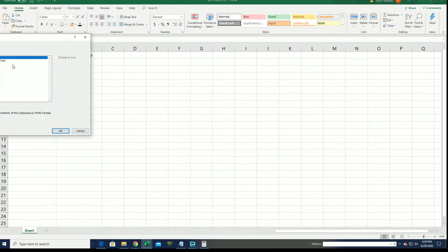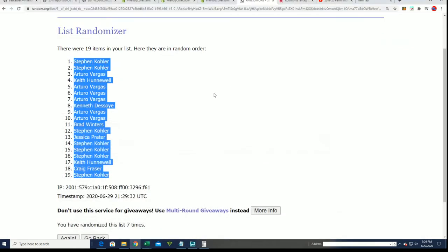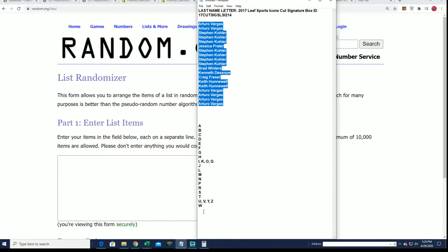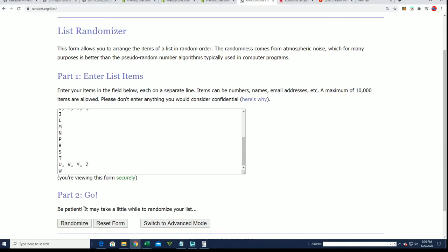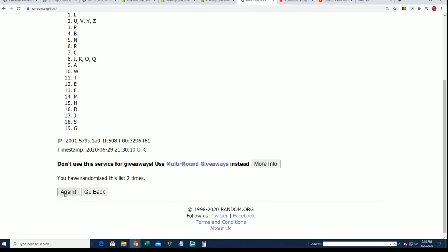And we'll just start randomizing the letters, 7 times through for the letters. Good luck, everybody. R for Ruth, M for Mantle, P for Pele, J for Jordan.